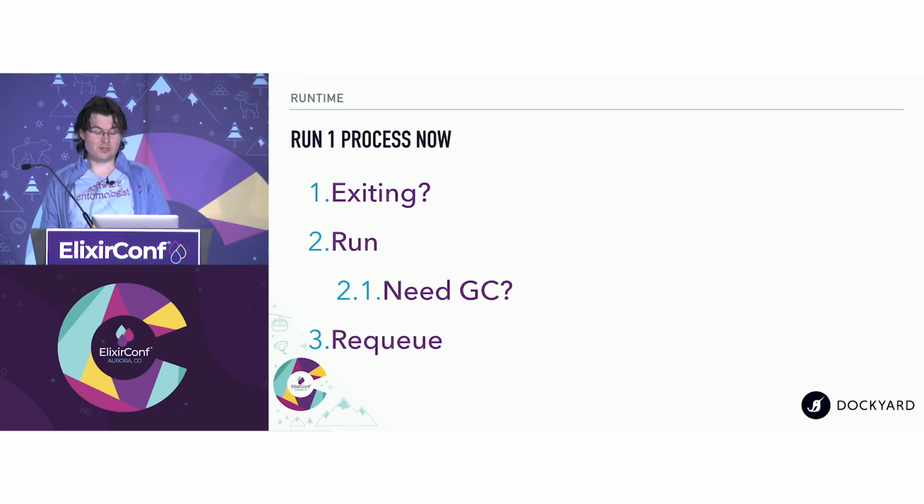When there is a process to run now, though, we first check if the process is exiting. The process can be exiting already because another process could have told it to exit with an explicit exit or kill call, or through a link. When a process exits, we don't want to go down the entire chain because that would take a long time. We want to propagate one level and then let that process get queued to see if it exits or just traps it into a message.